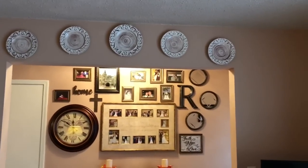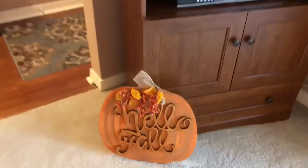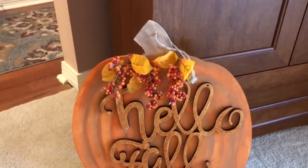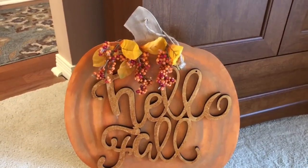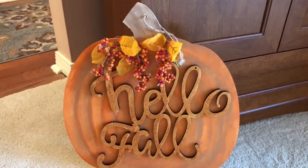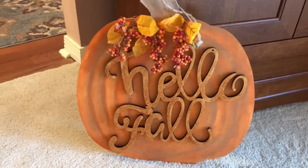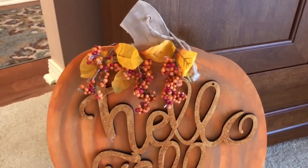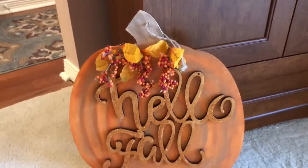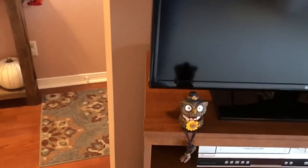And then right up here is just some plates that I have hanging. And then down here, I made this last year too. And I love it as well. It was a pumpkin that was plain from Michael's and a Hello Fall that was plain from Michael's. And I painted all of them and added glitter to the Hello Fall and just added some Dollar Tree berries. And I love how that turned out. And I just have a little Dollar Tree owl sitting there.